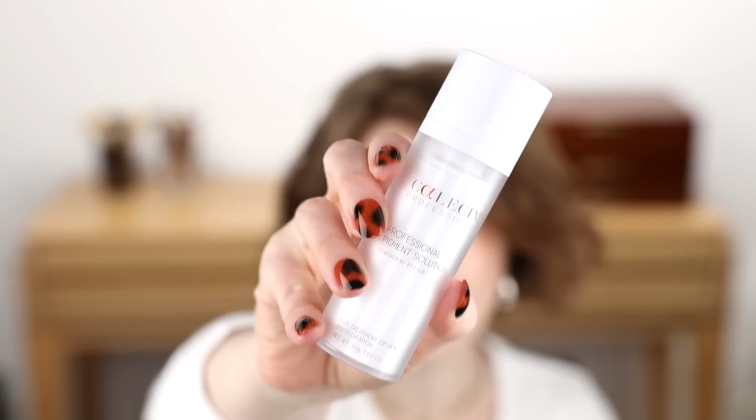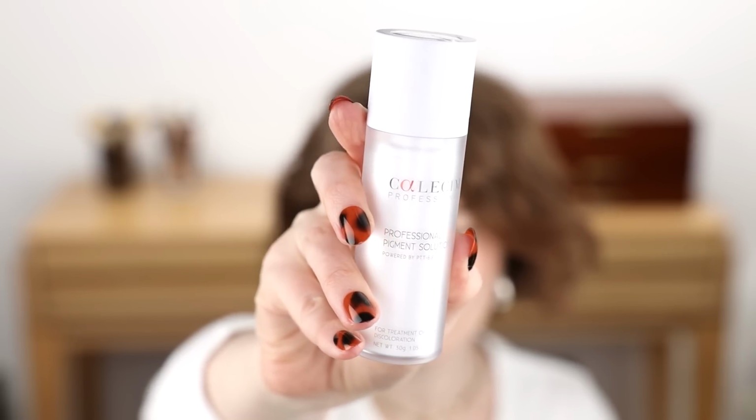It's weird. It's a funny product. Every time I see it, I'm like, oh yeah, I like the way that makes my skin feel. And then it gets edged out by other things because it's just a little bit hard to make it make sense. Go figure.